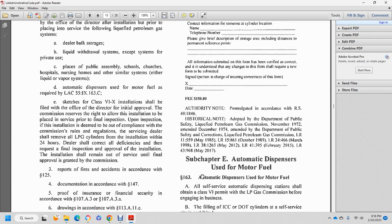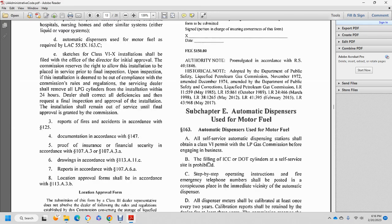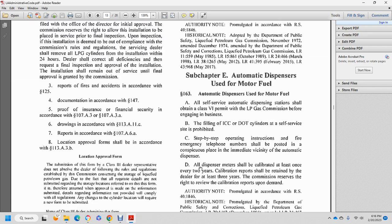Alright, Subchapter E, Automatic Dispenser used for motor fuel. Automatic dispenser used for motor fuel. Also serve the automatic dispensing station for the entertainment of the Class 6 permit with the Liquid Petroleum Gas Commission before engaging in business with the filing with the ICC with the DIOT cylinders and self-service style is prohibited. Step-by-step operation instructions and fire of the emergency telephone number shall be posted in the conspicuous place for the immediate vicinity of the automatic dispenser.